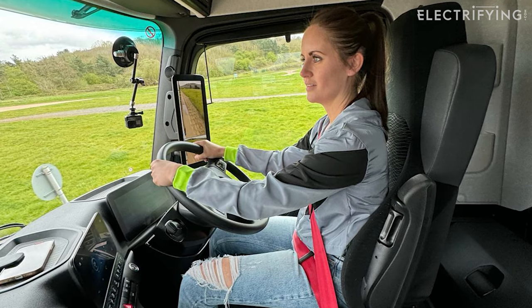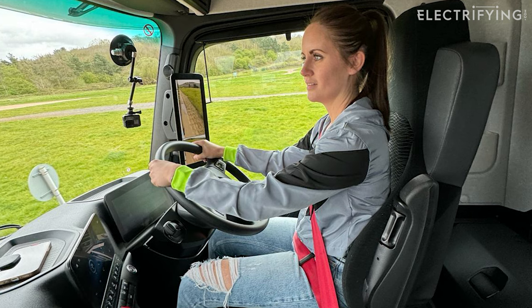Right, yesterday, me and Tom were truckers, like full-blown truckers. We drove not just bin lorry trucks or a sort of big delivery truck, but a full, massive, articulated lorry with trailer on the back and everything, fully electric, around actual roads. Kind of actual roads. It's like a test track.